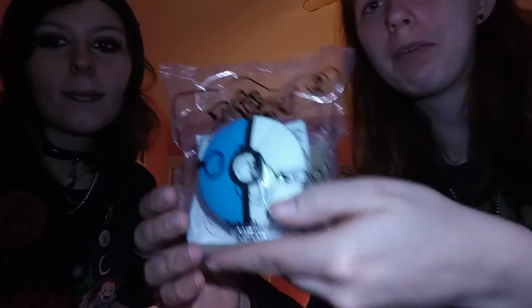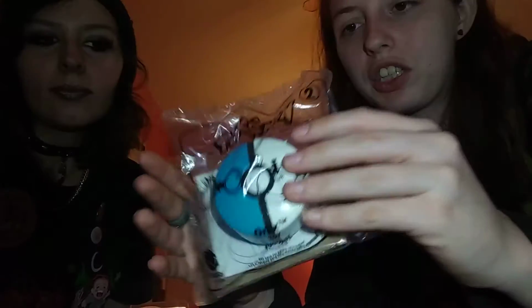Alright, and then Pokeball number 2 features Onyx. Obviously, it's the same thing, but it just has a different disc and Pokeball color along with a random card. Here we have an Alolan Sandshrew, and I'll get that one out.